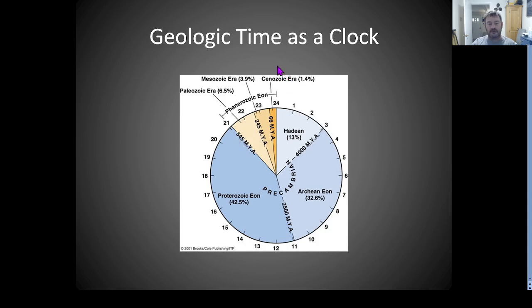This is time as a clock, and again, I was saying that life really didn't get its act going, or at least complex life, until about 10:10. Well, I guess here it says about 10:10, but between 10:10 and 10:30 is when you start to really see complex life come out. Oh, I'm sorry, that would be about 10:30.